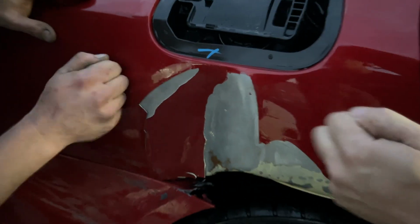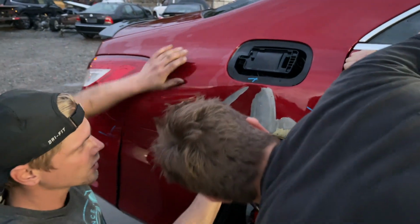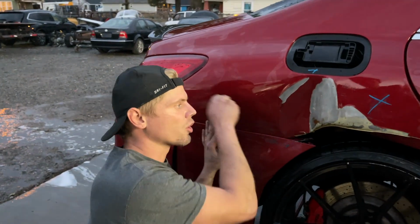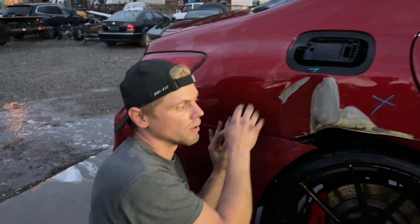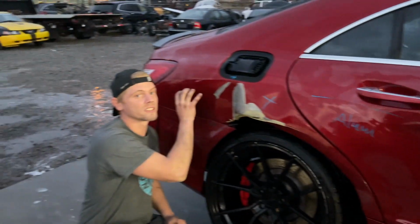Definitely aluminum. You see what I'm saying? I'm just, I don't know. I'm wary of this discoloration. Aluminum doesn't rust that color. Oh, well, it could very well be steel. I don't know. Well, the door is definitely aluminum. Maybe a Mercedes tech is watching this. So yeah, drop in the comment section below what this is.